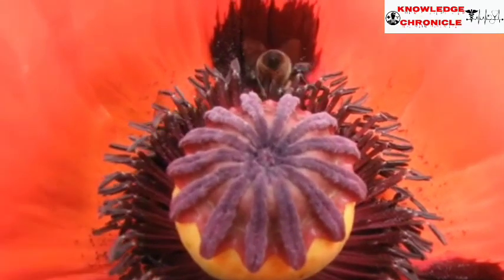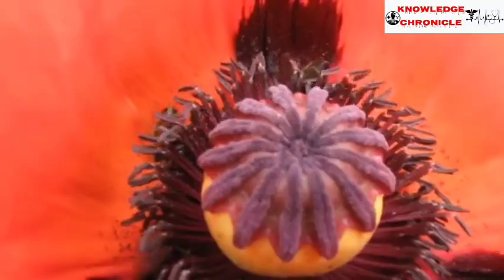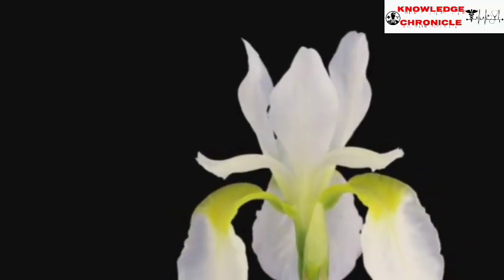A flower is not just a symbol of beauty, but a masterpiece of biological engineering. Through millions of years, flowers have evolved intricate structures, processes, and relationships, all centered around the wonder of life itself.